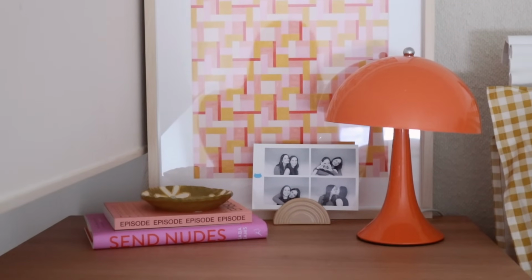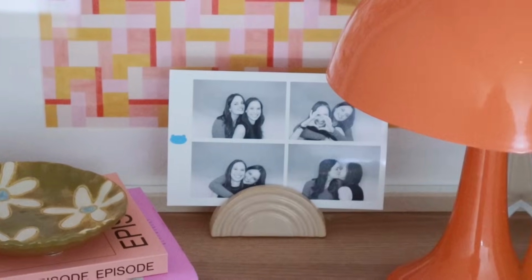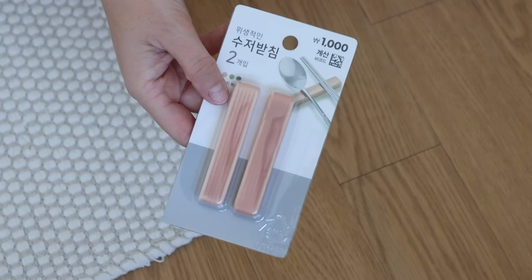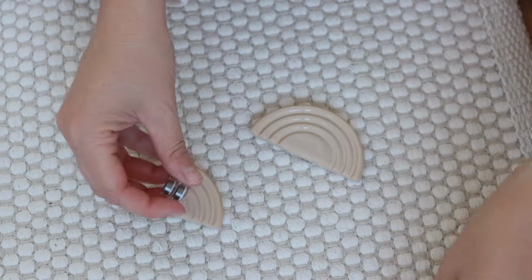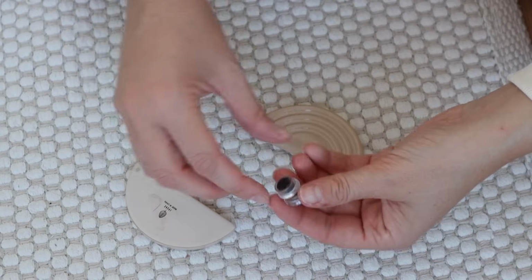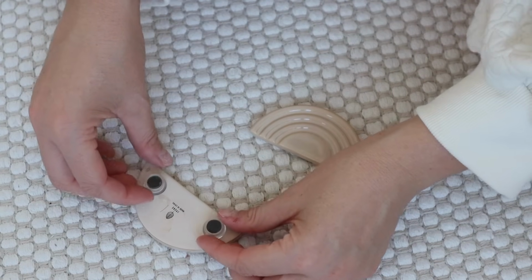Anyway, let's move on to this cute little photo holder that's holding a picture of me and Haley, and I made this with items I found once again in Daiso. I had these chopstick holders that I bought a while ago for my chopsticks, but I wasn't using them, so I was like, I don't want these to go to waste, let's make them into something.